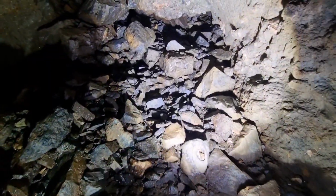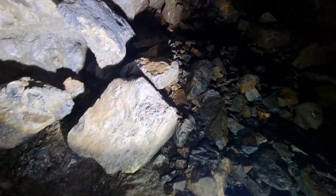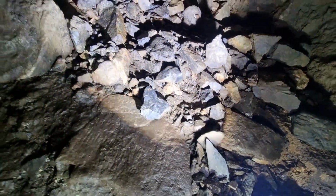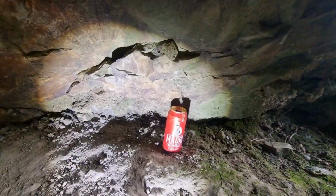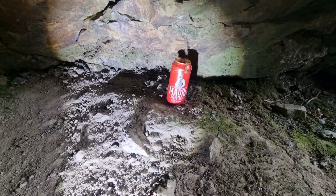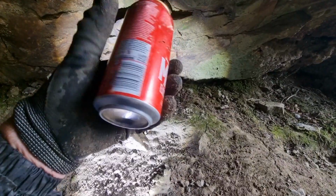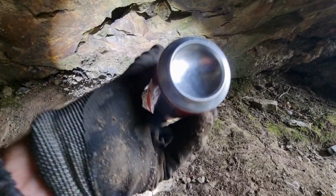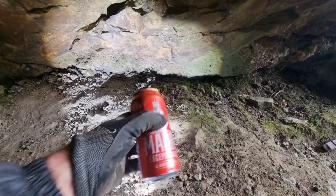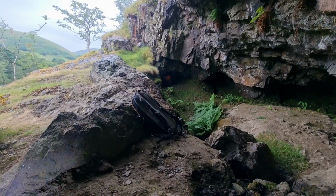We'll just have a mooch among these rocks at the bottom where I am. On to the next one. There's a couple more of the entrances here. Okay, so I'm going to switch off at that point now and get myself out. And just to keep the beer can in a mine thing going, this one's a can of Madri. January 2024.